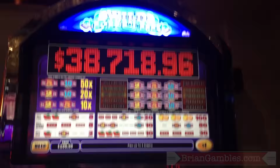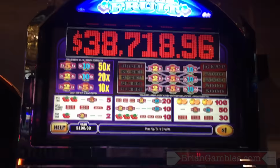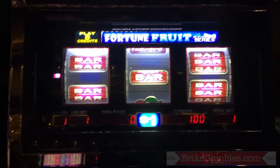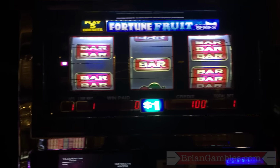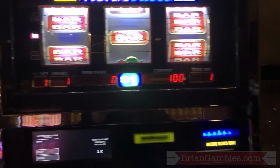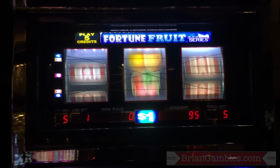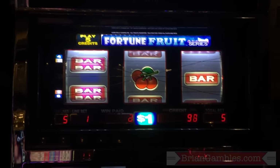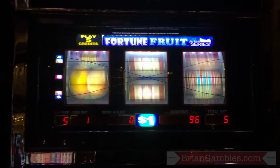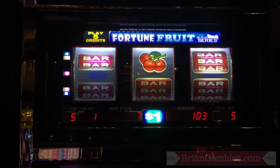This is Wild Fruit at Cosmopolitan. Hoping for some multipliers, multiplying action. $100 to start, $5 a spin, I hope. Oh, the max bet button does not work. That makes me very upset. Alright. A little more work for me, but that's okay. We made a dollar. Catching up. Joking. 7.